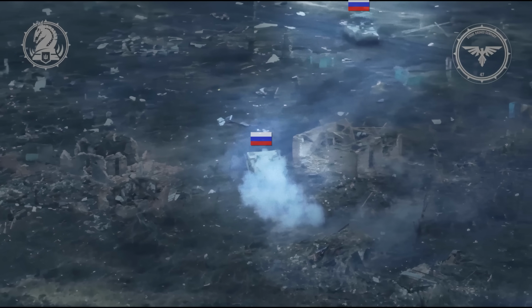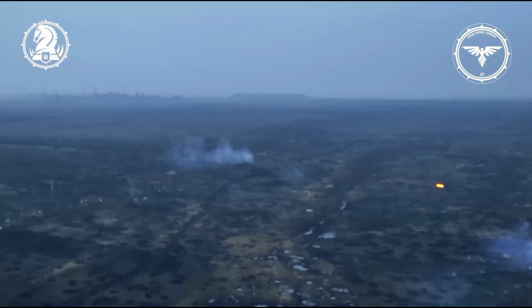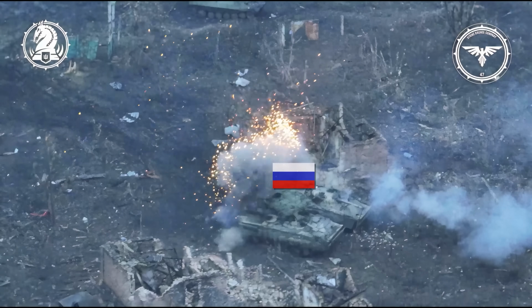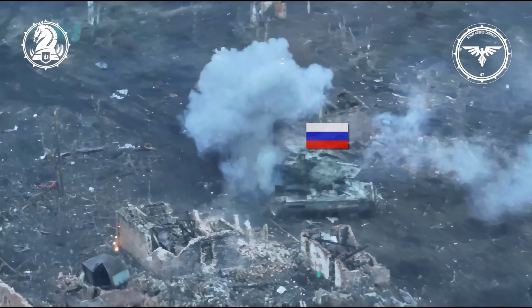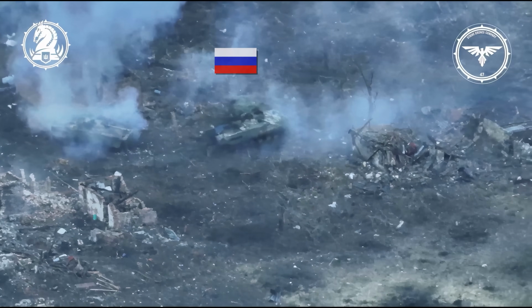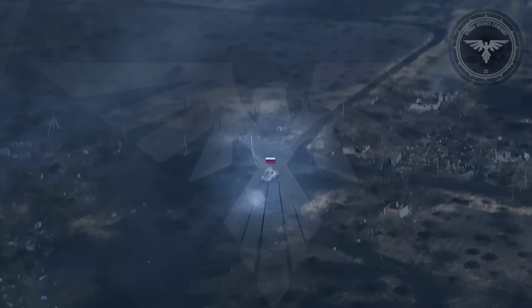Two APCs are assaulting a Ukrainian settlement. One covers the other, continuously attacking the Ukrainian troops. Drones come to the rescue. The second Russian APC is left without support, but continues the assault. Cluster munitions explode very close. The APC hits mines and stops.